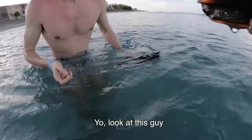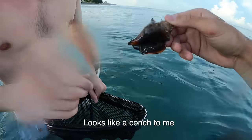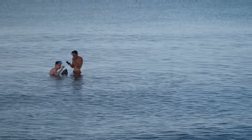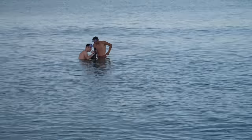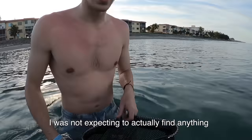Yo. Look at this guy. Dude, no way, you found another one? Looks like a conch to me. Yeah, that looks like a conch, man. Wow, I think they just found another one. They're on a roll right now. Dude, that's insane. All right, we got two solid catches. I was not expecting to actually find anything.